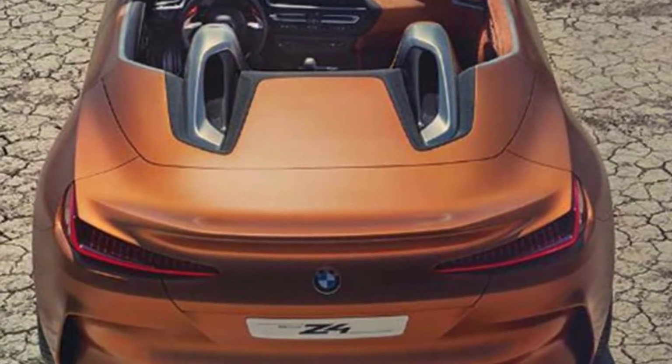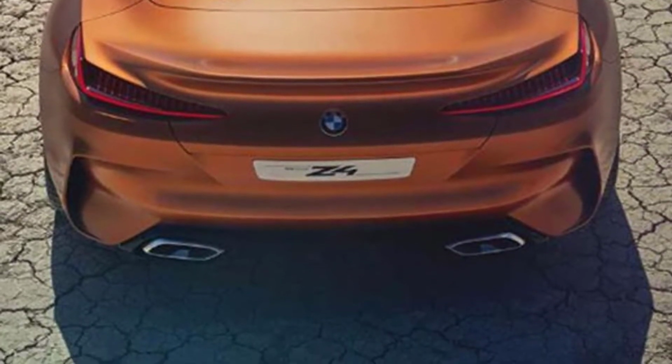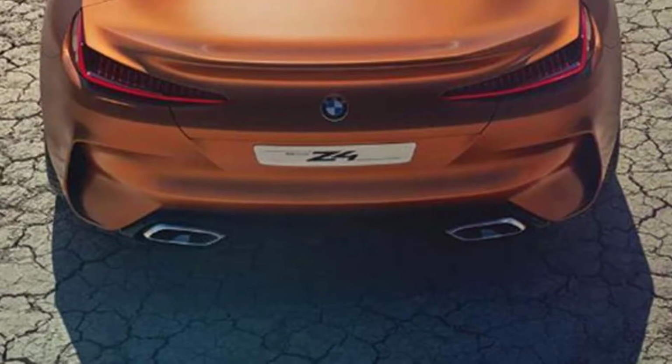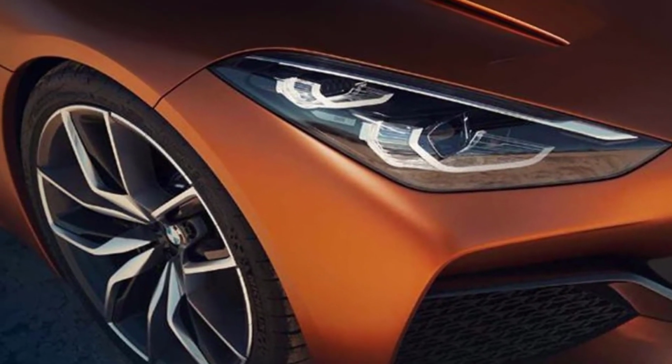This Z4 should be lighter than the outgoing car too, as it now features a fabric hood rather than a folding hardtop. For the concept, the hood has been removed, which allowed the design team to fit the sculpted fairings behind the headrests, which look wonderful, but we're not sure whether it will be possible to integrate these with the hood for the production car.